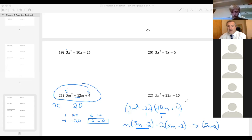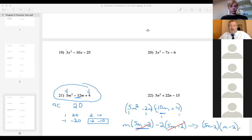And for those that need help on this, you can think of this as canceling. I'm dividing out 5m minus 2 from this part. What's left, what I have not crossed out, is the second parentheses. The second parentheses, therefore, would be m minus 2. That's the stuff I didn't cross out. And there you go, folks. There's the answer.